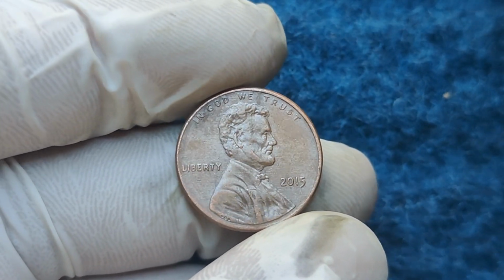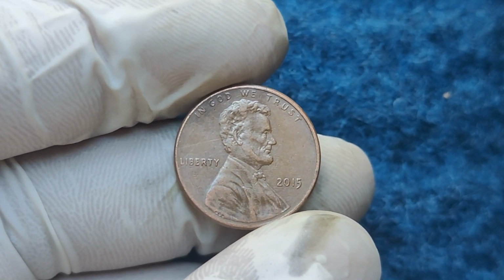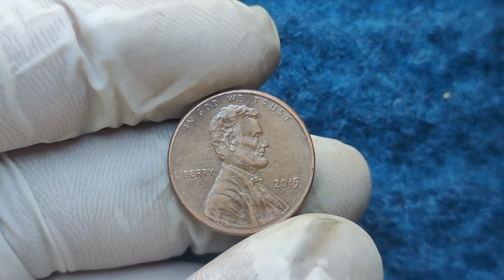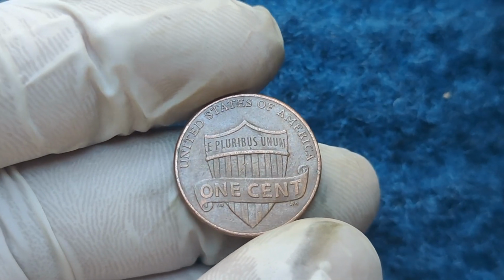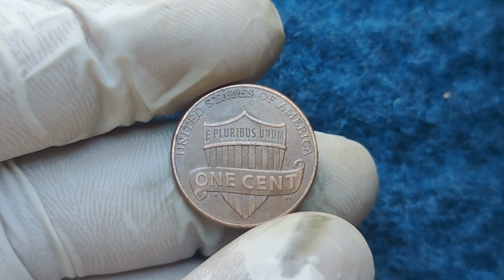A mint mark is that tiny letter you usually see on the back of a coin, which tells you where it was made. Most of the time, we see a D for Denver or an S for San Francisco. But for some reason, this particular batch of 2015 pennies was minted without a mint mark. This little oversight created a whole lot of excitement in the coin world.